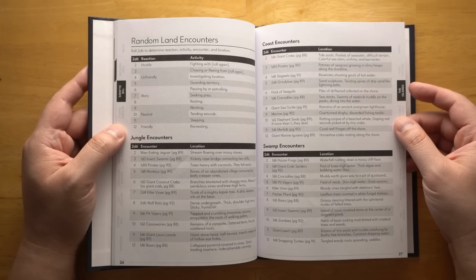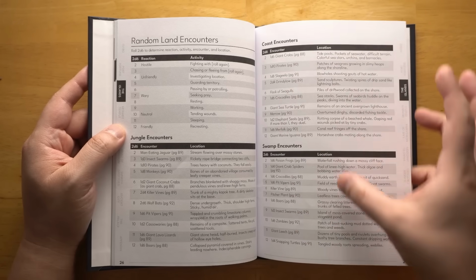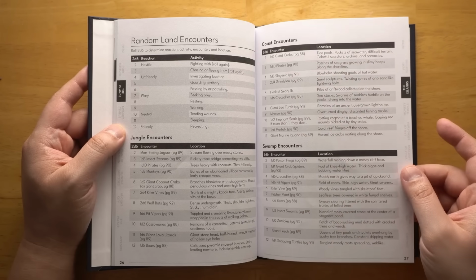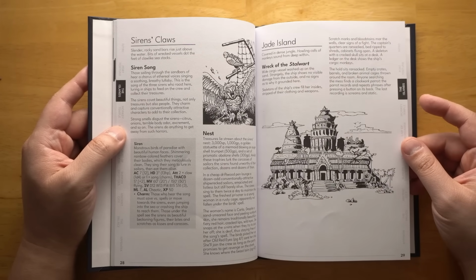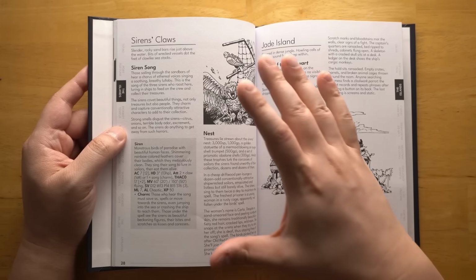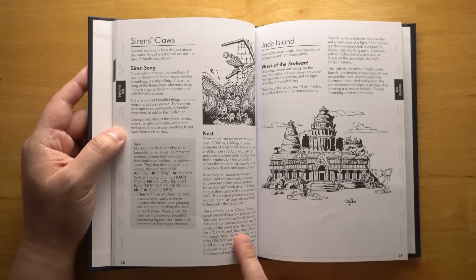There are plenty of land encounters here, so no matter where you go in the archipelago, whether you're in a jungle or on a coast or in a swamp, you will have fairly normal things to run into: insects, crocodiles, vipers, stuff like that. And then we get into the actual island descriptions for all of the different locations. We have sirens that will lure you to your death. There's a little nest here with people that you can rescue, including a woman who is deaf, so she is immune from the sirens' call, but she will join your crew if you help her.